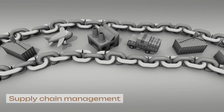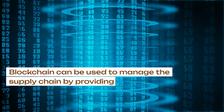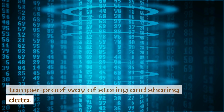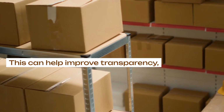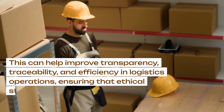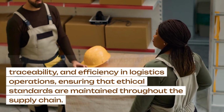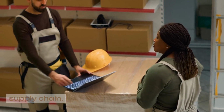Supply chain management. Blockchain can be used to manage the supply chain by providing a secure and tamper-proof way of storing and sharing data. This can help improve transparency, traceability, and efficiency in logistics operations, ensuring that ethical standards are maintained throughout the supply chain.